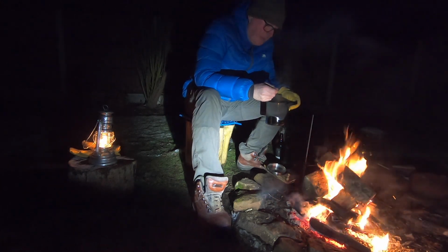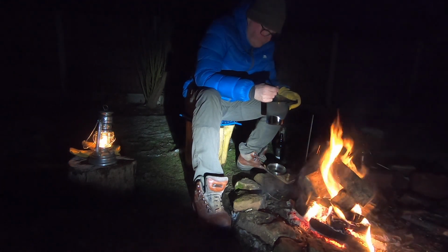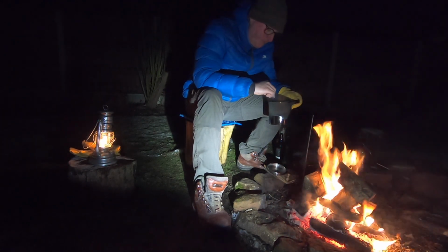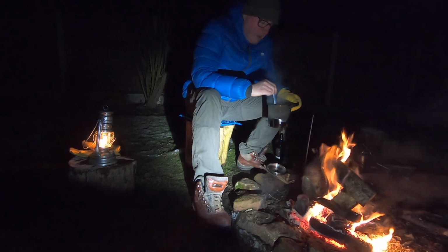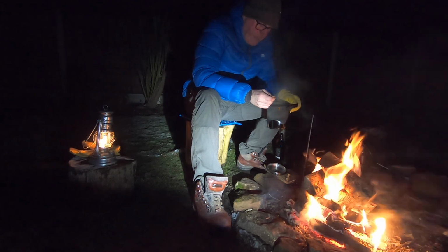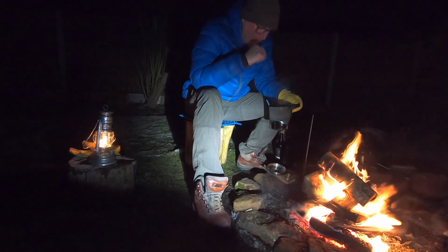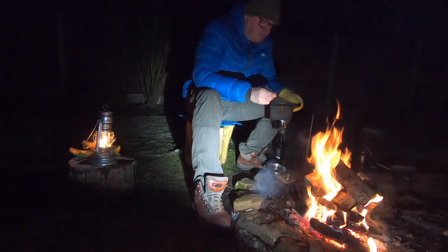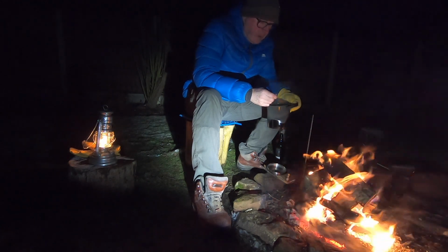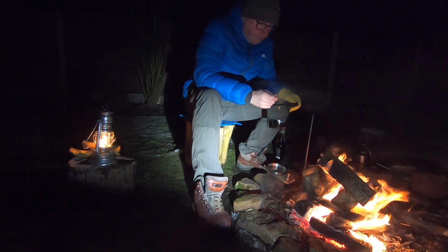Keeping it close to the fire like that has kept it really hot. I made a big batch of this soup a while back. In it is roasted butternut squash, which I roasted with some olive oil and garlic and paprika, onion, garlic, chili flakes, chicken stock, carrots, potatoes, black pepper.